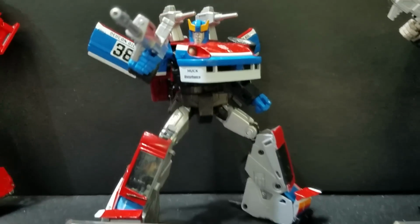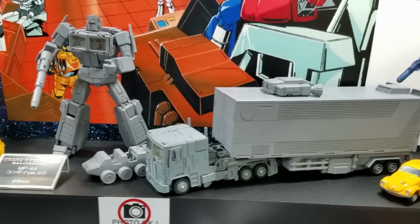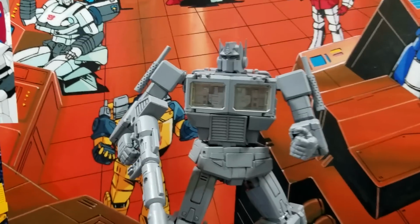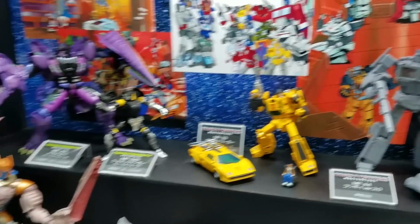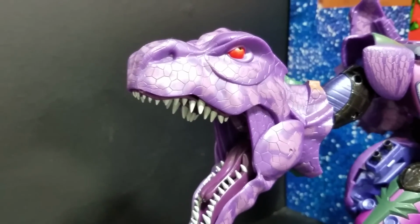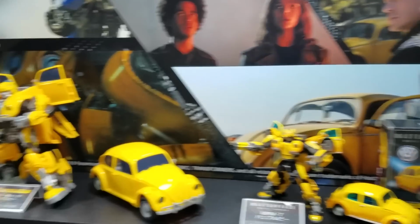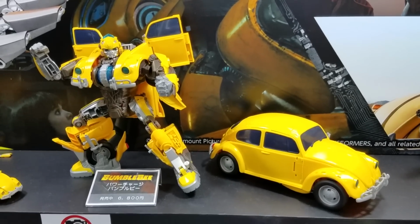Look at this, we'll come in here on a smoke screen. We took a little look here at Convoy version 3. Look at this in this sort of matte grey finish here. And Megatron from Beast Wars. And then a few toys here from the Bumblebee movie. So it's good to see Bumblebee back as a Volkswagen Beetle.